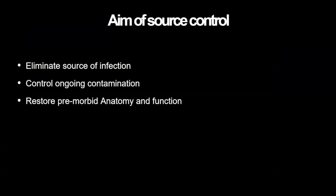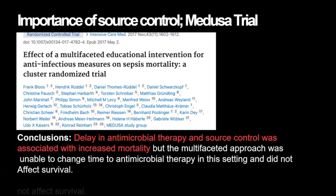So what are we going to achieve by source control? First of all, to eliminate the source of infection. If it's a bowel perforation, we need to close that bowel and wash out the contamination. And we need to control ongoing contamination, which may involve repeated surgeries or wound toilets, as well as antibiotic and fluid care. And of course, as we know, physiology is very important. So we need to restore the premorbid physiology and anatomy, normal function. Those are the aims of source control.